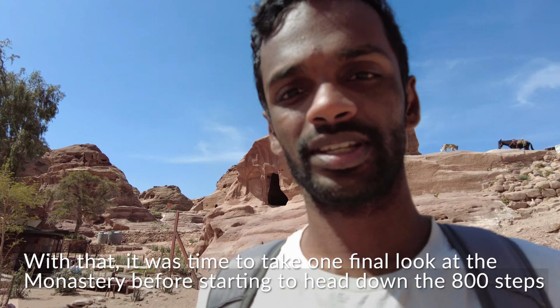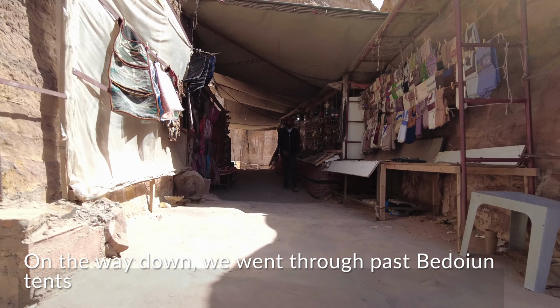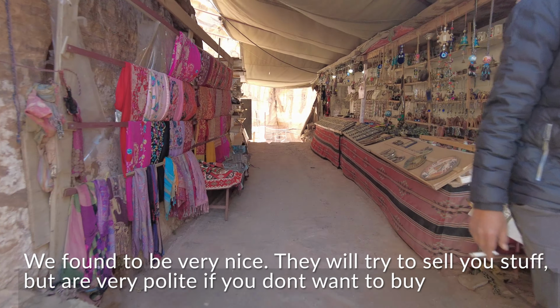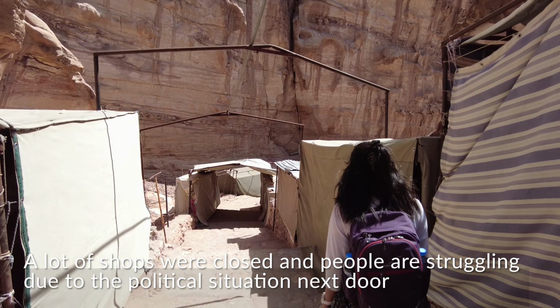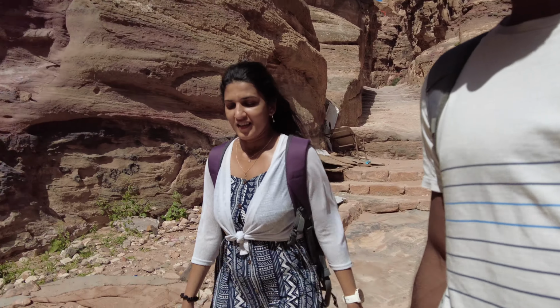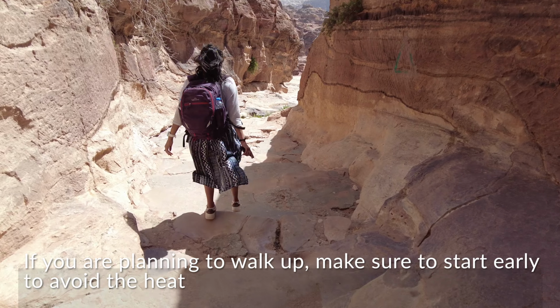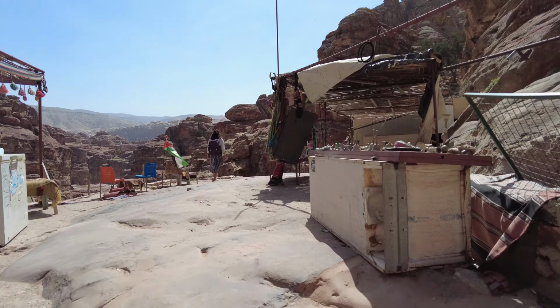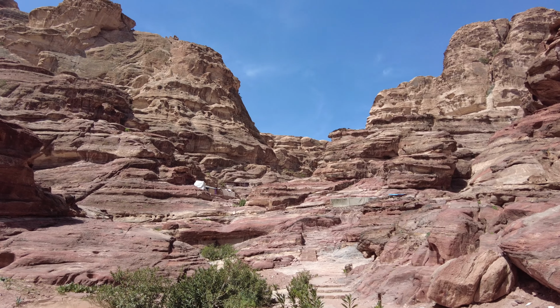So, alright, it's time to say bye to the monastery. Looks like all these shops are closed. If you're walking from the treasury to the monastery, you'd have to climb up these 800 steps. But because we're doing it in reverse, we get to go down. Aren't you glad we are walking down the stairs, not up them? At this heat, walking up, it's not fun. Just walked all the way from up there.